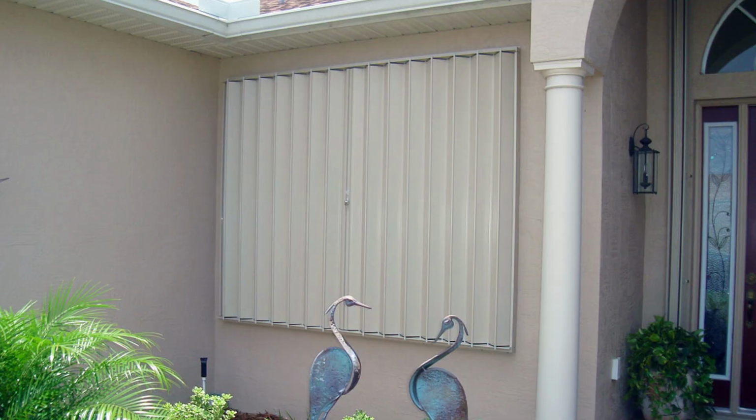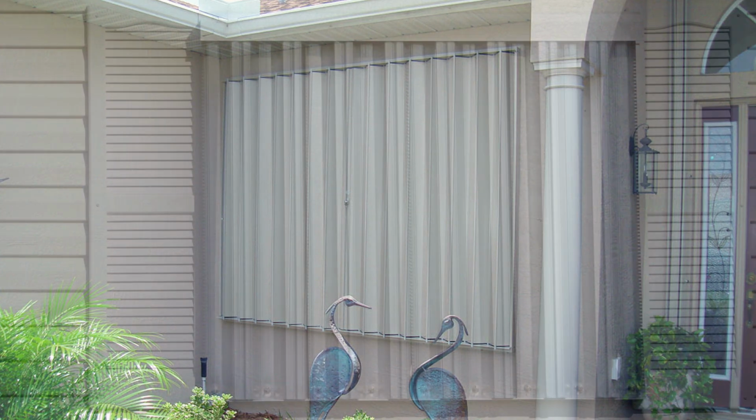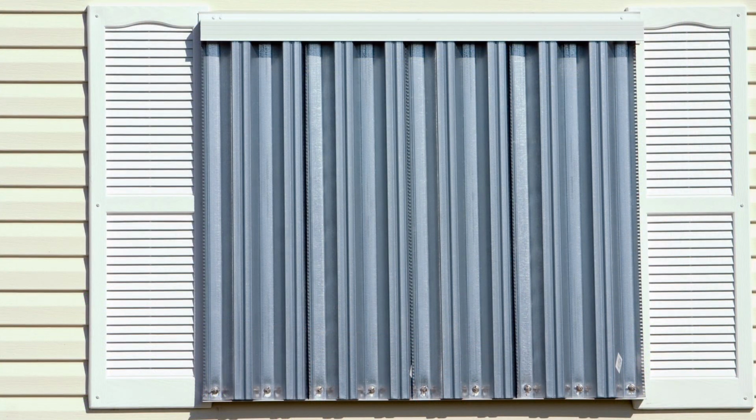Or do I not put them on at all and risk the storm hitting us? So with accordion style shutters, you don't have to have that option. And hopefully while I'm talking, I'm going to superimpose different photos of accordion style shutters and regular aluminum shutters like I have. And that, like I said, is another big downside, is just putting them on.